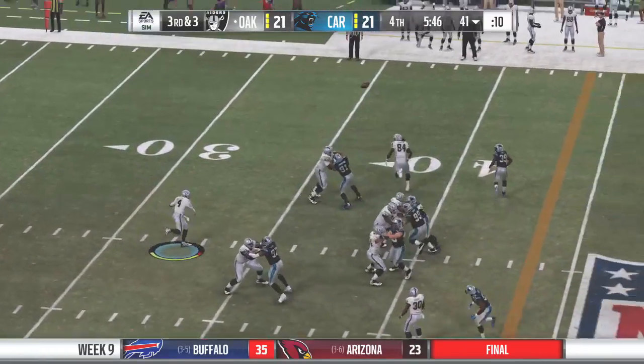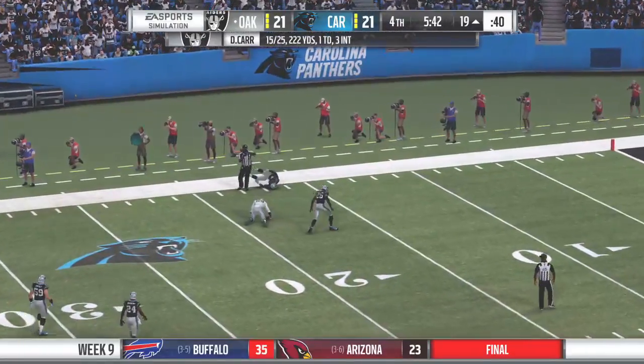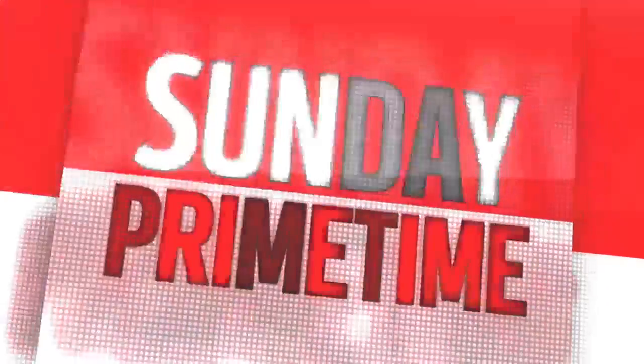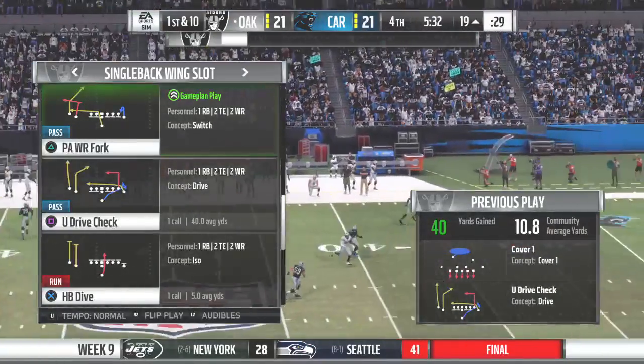Carr. He's going to loft one deep left side here. And this is caught at the 20. A big play there. Carr to Cooper. And even 40 yards. Well, even after all those interceptions, he's not deterred. Still confident to go deep at work there.